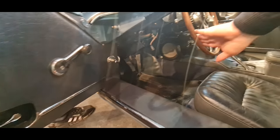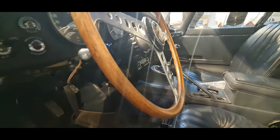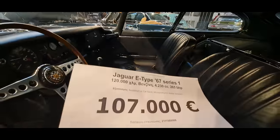The steering wheel definitely is the original one. It's original wood. Original horn push. Well, I can translate that if you want. That's Greek.